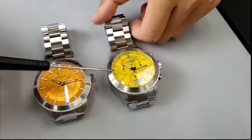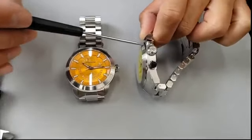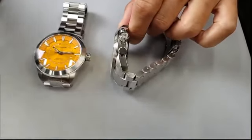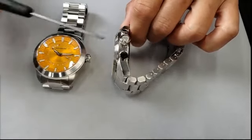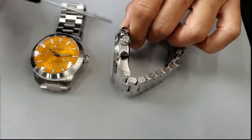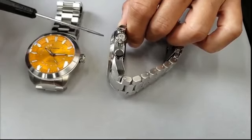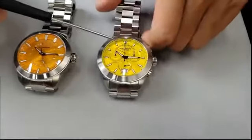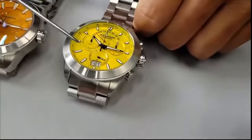The 3 o'clock position is 48 millimeter. The profile of the watch is a lot lower than the previous one. I think the previous one was about 20 or 22 millimeter, and this one is approximately 16, okay? 8040N, Swiss made. The big day is at the 6 o'clock position.